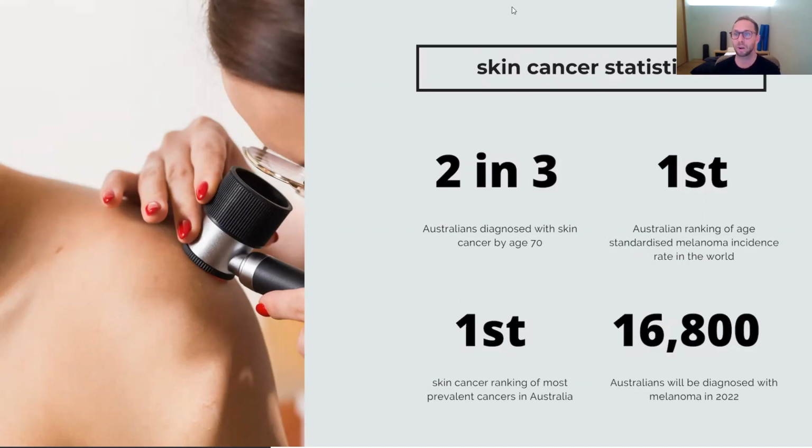To be frank, they're not great statistics at all. When you look down the list here and you're ranked first, it might sound attractive, but these aren't attractive statistics if you're in Australia at the moment. Just to go through these stats, these are all taken from the Cancer Council of Australia, by the way.